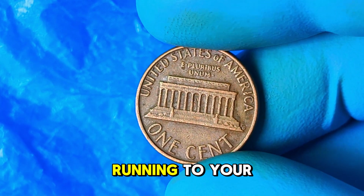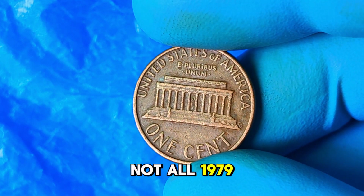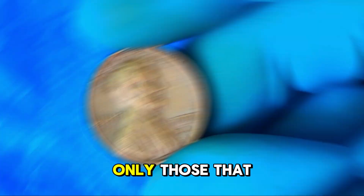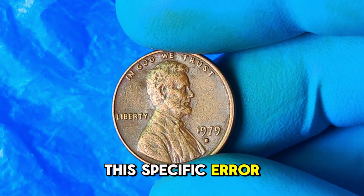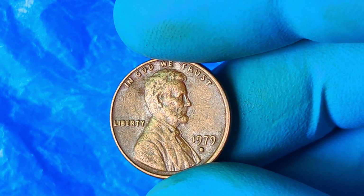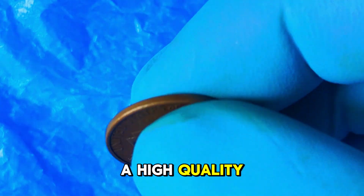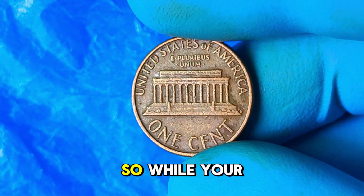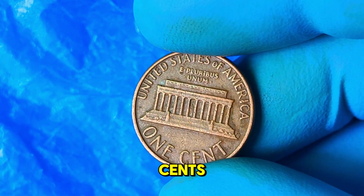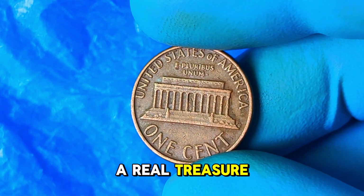Now, before you go running to your piggy bank, let me break this down. Not all 1979 D pennies are worth $1.9 million. In fact, only those that were struck with this specific error, doubling in the right spots, can demand such crazy prices. The condition of the coin matters too. We're talking about a high-quality, mint-state penny. So, while your average 1979 D might only be worth a few cents, if you've got one that's pristine with the double die error, you're looking at a real treasure.